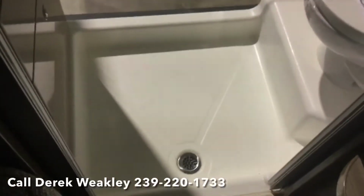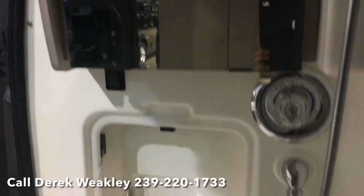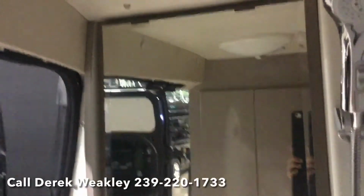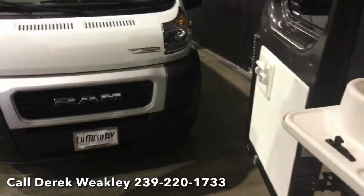And then you go through the rear door here, and then you have a rear bath. Plenty of storage back here. There is a shower curtain that covers this. You have a porcelain toilet, fold down sink with high-rise faucet, vanity with mirror, an exhaust fan. It's a really nice layout here.